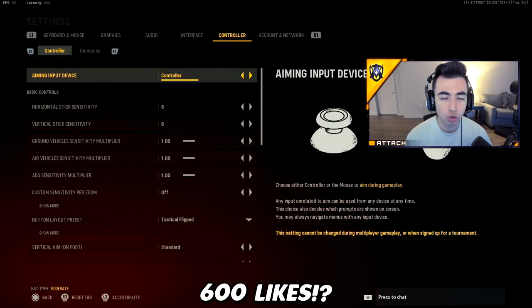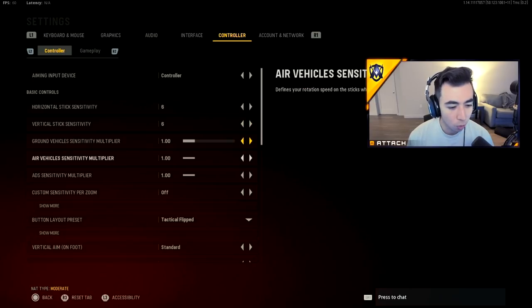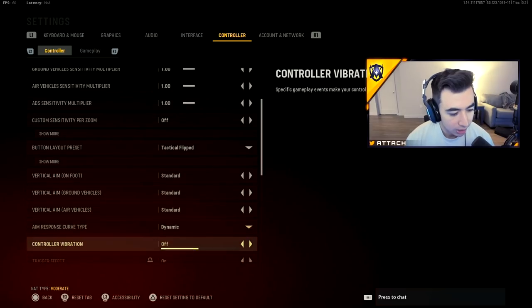So let's start with the controller section. This goes for anyone that's on Xbox, anyone that's on PS5, PC, if you use a controller. So I play on 6-6-1 ADS, tactical flipped. That means I shoot with my bumpers and throw tacticals with my triggers.